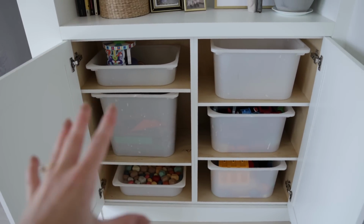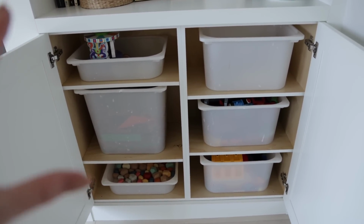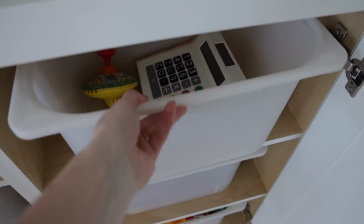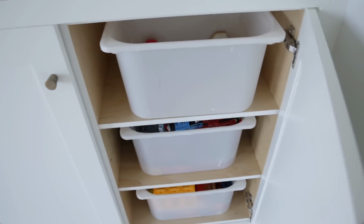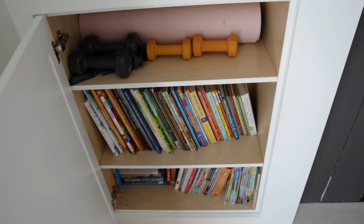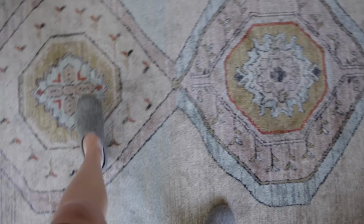As you guys saw, I didn't declutter too much from this area because we keep it so decluttered in the first place, but our random toy bin needed some love. So we went ahead and did that. Books, looking great. Everything is nice and tidy.